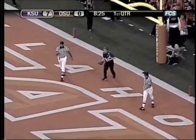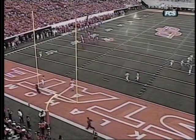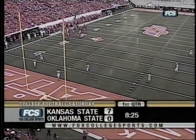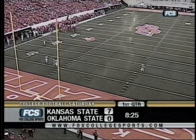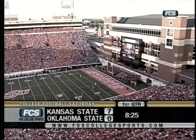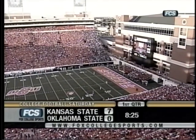Timeout. 8:25 left in the first. Kansas State with a very impressive scoring drive. 8 minutes and 25 seconds left to play. The Wildcats taking 54 yards to the end zone. It's 7-0 Kansas State over Oklahoma State.